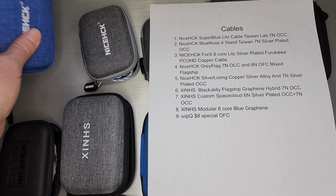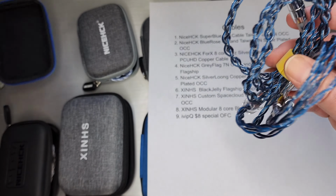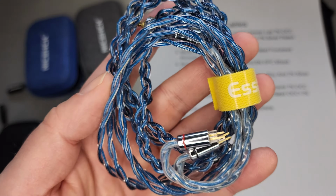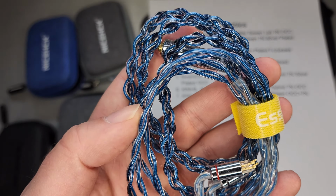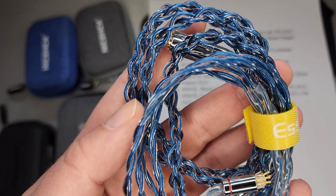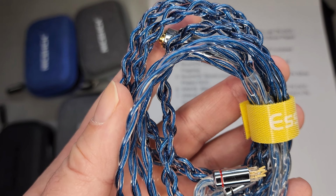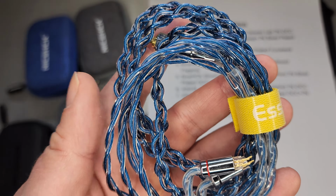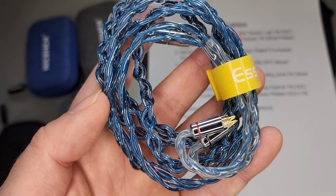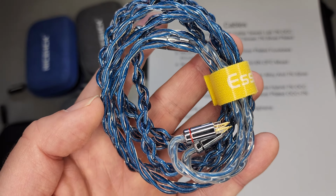So SuperBlue is pretty much as it says. It is a very blue cable, and I love it, simply on the color. What I think is unique about these is that this looks like what I would call the NiceHCK jelly style. It's got this really intense blue wire in the middle of it, and then it's coated by a very clear urethane coating, and it gives you that jelly-like appearance. I don't know why they call this one SuperBlue as opposed to Blue Jelly.